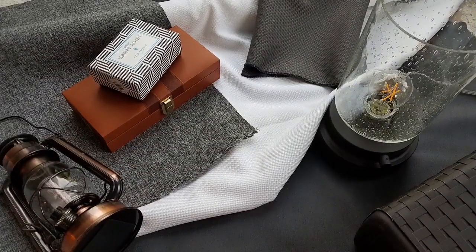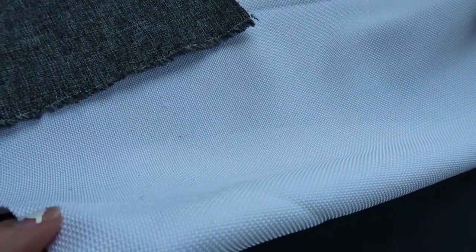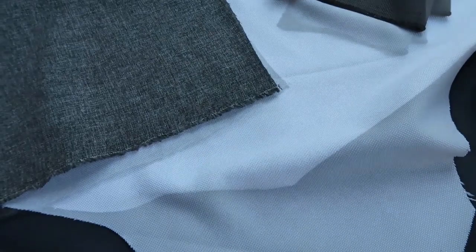This is some of the stuff that I've picked up so far for the camper. This gray fabric is going to be for the long cushions over by the bed. This white is going to be for the curtains hanging between the beds and the main area of the camper. This is another of the dark gray that I chose for the cushions by the kitchen table area, and this is going to be for the bottom seat, just because that's wipeable.